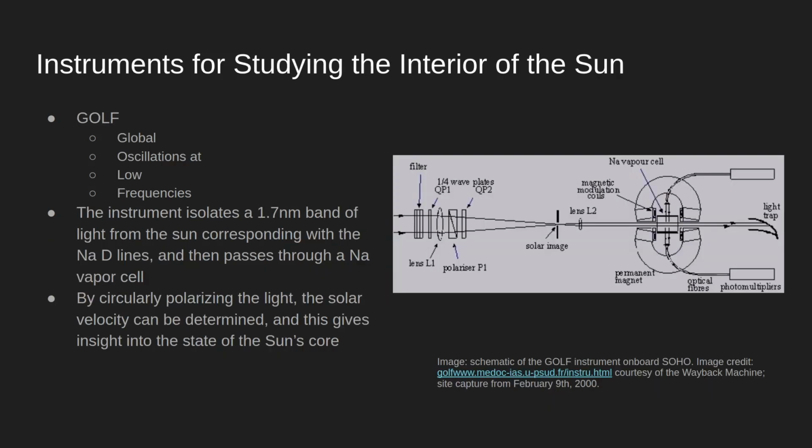Now, moving on to instruments for studying the interior of the sun. First one is GOLF. Now this one is quite complicated, difficult for me to wrap my head around, honestly, but it stands for Global Oscillations at Low Frequencies. Basically, it isolates the light that's coming towards the spacecraft to just a 1.7 nanometer band of light from the sun that corresponds with the sodium delta lines.